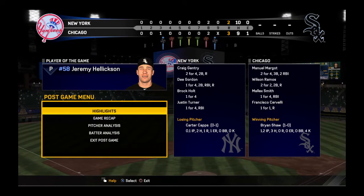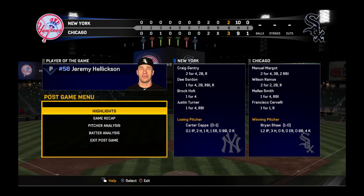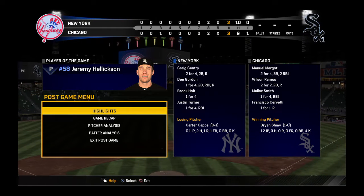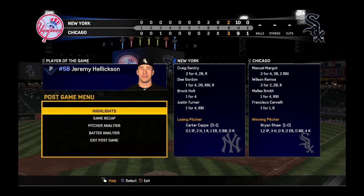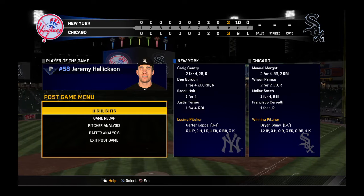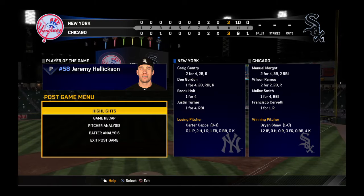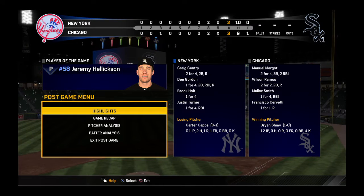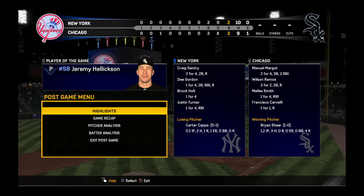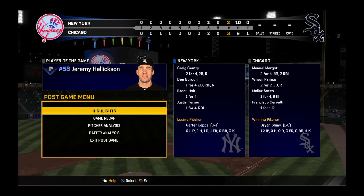Our final line score tonight, first for the victorious White Sox. 3 runs on 9 hits. With 1 error, they left 5 men on base. For the Yankees, 2 runs, 10 hits, no errors. They left 8 men on base. Time of the ball game, 2 hours and 46 minutes. Tonight's attendance at Guaranteed Rate Field, 40,615. The White Sox thank you for attending and encourage you to buckle up and please drive home safely.